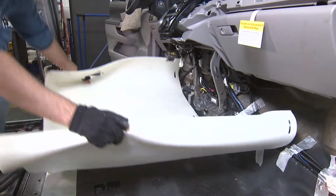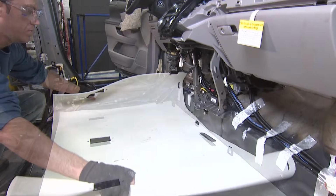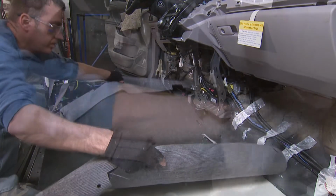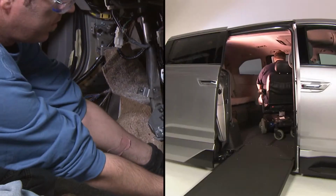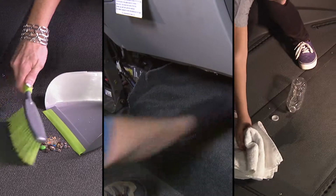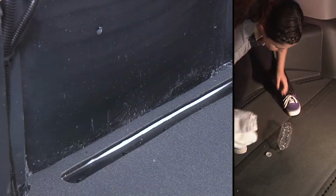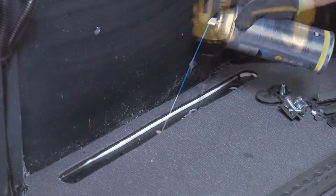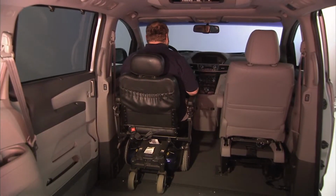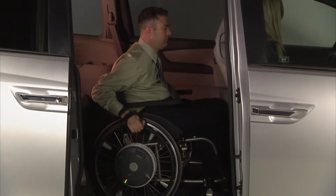The floor is covered by either an automotive-grade carpet or a material called Durafloor, a unique rubberized flooring that resembles carpet, but provides much better traction for wheelchairs, additional insulation to reduce road noise, and is simple and easy to keep clean. Specially designed L-tracks are installed into the floor, allowing for a wheelchair to be secured for travel in a host of different configurations, from driver to rear passenger.